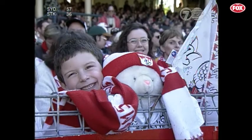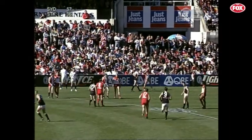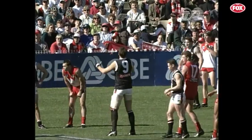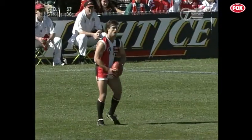Doesn't matter who's in there, Stafford or Carey, they just keep dominating the centre square clearances. The Swans, after almost every centre bounce, the ball ends up in their forward 50. And we thought Carey was going to be the man to fill the big hole left by Plugger. But Carey has just taken his first mark and had his first kick. The free kick actually was paid against Darren Creswell then.